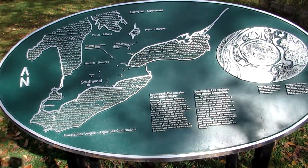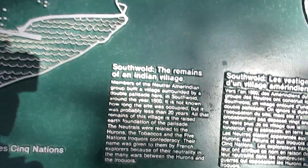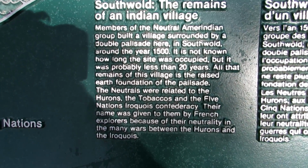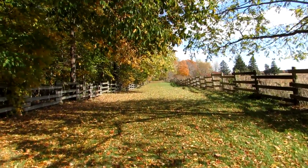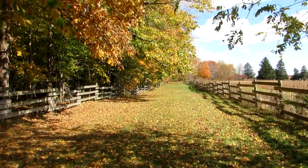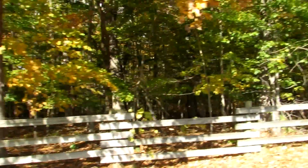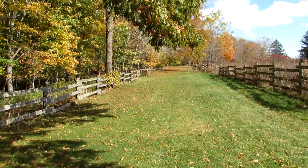So here's a lovely plaque of the Five Nations League. I'll read it off. If you guys want to pause it and read it yourselves, go right ahead. Southwold, the remains of an Indian village. Members of a neutral Amerindian, so like American Indian, group built a village surrounded by a double palisade here in Southwold around the year 1500, so we're looking at 520 years back. It is not known how long the site was occupied, but it was probably less than 20 years. All that remains of this village is the raised earth foundation of the palisade walls.